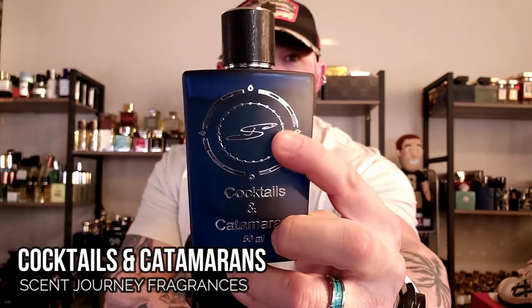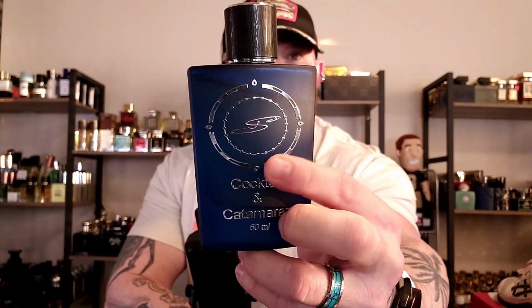This is their older style bottle. They now have the white ceramic enamel painted plates that they put on them. This is from their original run. Oh my, lime, tangerine, lavender, but a lot of coconut, a pina colada accord, ambroxan, aquatic notes, and melon. Tropics in a bottle here, guys. Whew, man. This stuff will choke you out. You hear me? This is a less is more fragrance because you can fill a room with 2 sprays of this easily. This is so good.